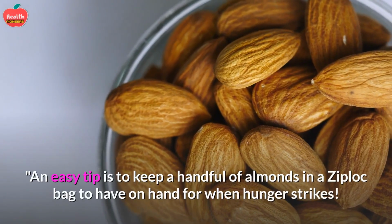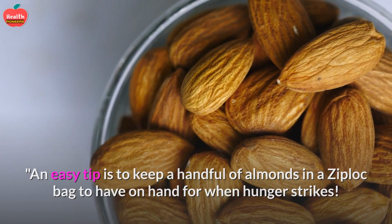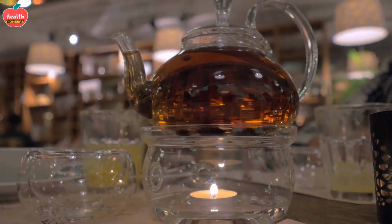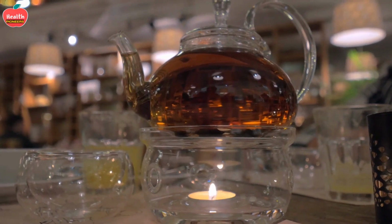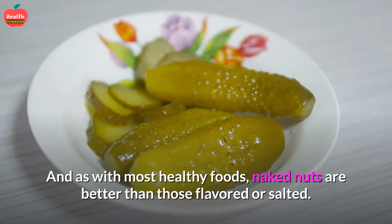An easy tip is to keep a handful of almonds in a Ziploc bag to have on hand for when hunger strikes. Just make sure to count out your servings so you don't get into a high-calorie habit of handful after handful of nut varieties. And as with most healthy foods, naked nuts are better than those flavored or salted.